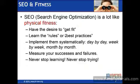So what are our attributes? We have to have the desire. We have to want to do this, right? That's our first most important aspect. Then we have to learn some of the rules or best practices, like, hey, Jason, don't go to McDonald's every lunch and get a quarter pounder with cheese and a large fries and a huge shake. This is not going to help you lose weight, right? Got to go for that kale salad.